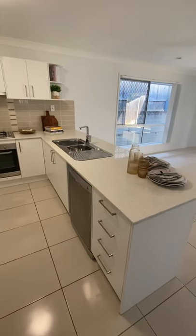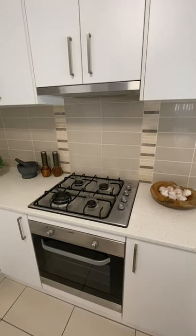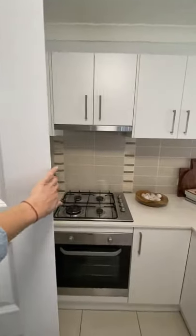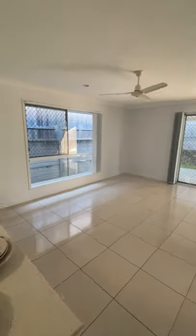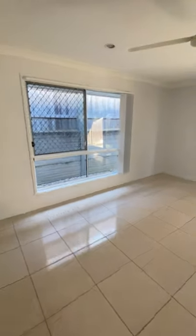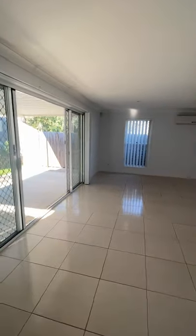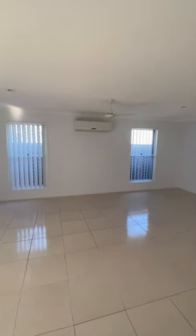So you've got dishwasher. It is a gas cooking facility and also a gas hot water unit, and the gas is on mains gas as well. So that's good to mention. Pantry. Okay, so this takes us into our open plan area. I would call this dining. It is quite big. You could easily fit an 8-seater square or rectangle dining room table. And the lounge. Ceiling fans again and the AC to your living space.